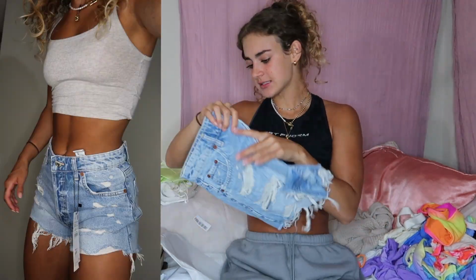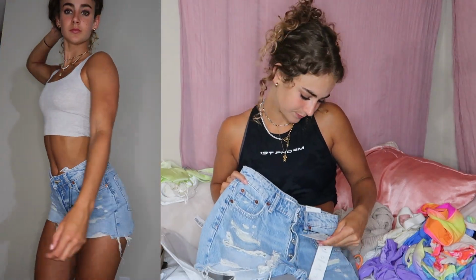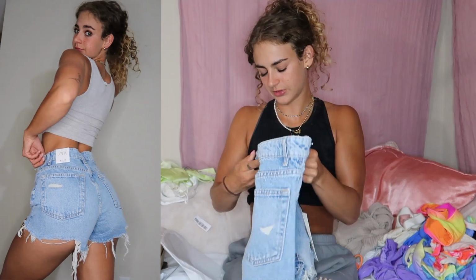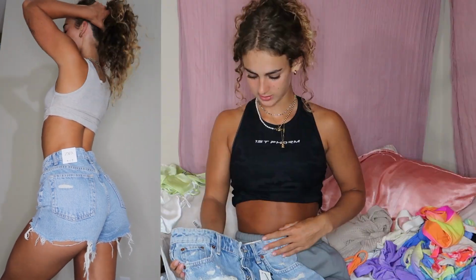That's that one. Last stuff I picked up is some shorts. Shorts are so hit or miss for me. I have two solid pairs of denim shorts and that's it. But we'll see how these ones fit. They were $39.90. I got them in a size 36, which is a US 4. They're high rise, and yeah, this is them. A little bit of rip detailing in the back and then more distressing in the front. Yeah, so hopefully they fit.